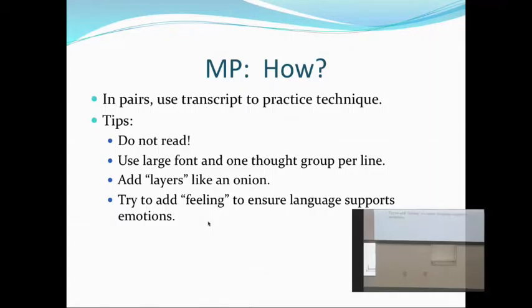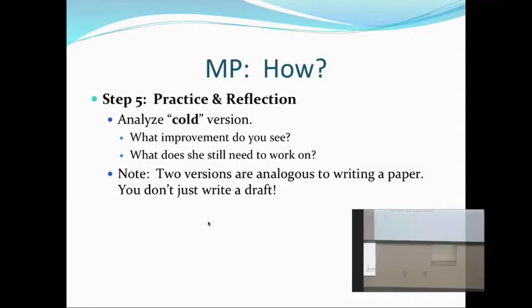And then try to add feeling to ensure the language supports the emotions, because at this point they might just be saying it, but they're not thinking about, I'm trying to persuade someone, I'm trying to educate. Okay, so let's look at her cold version, and I'd like you to think about what improvement do you see from her microteaching one, and what does she still need to work on?